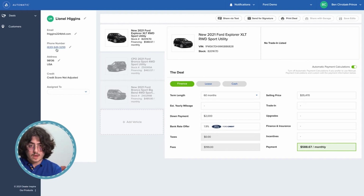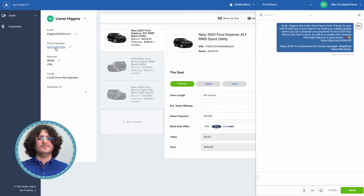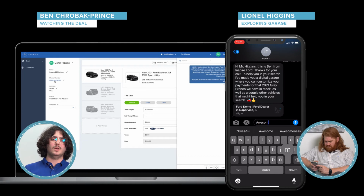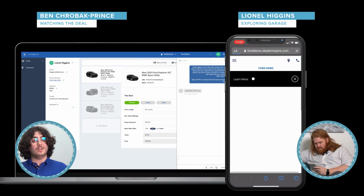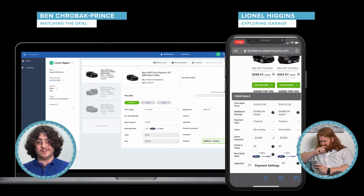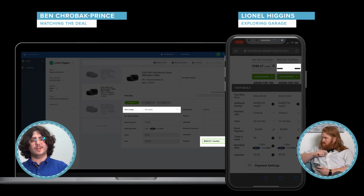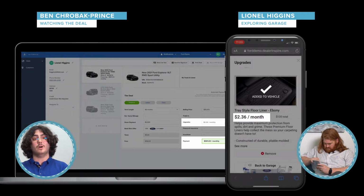Okay, so now I'm just going to send this to him with a quick note and direct link to his garage. And done. Just like that, Mr. Higgins is going to be able to see the vehicle we discussed and my recommendations. On his end, with just one tap, he'll be able to dial in his payment options for all of these vehicles or any other vehicle he likes, add in his trade information, and even schedule an appointment through Online Shopper. And I don't have to do anything on my end. He'll have the chance to become more invested in our selections as he makes each vehicle personalized for his needs. And along the way, I can see every change he makes on my end through Automatic.